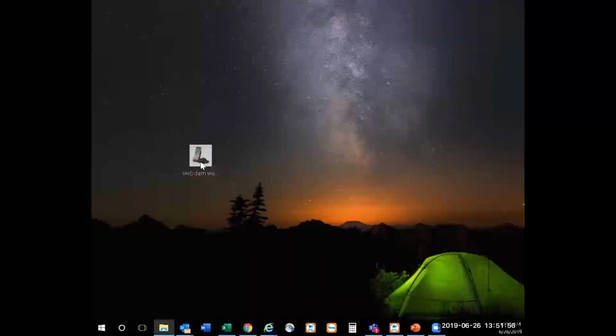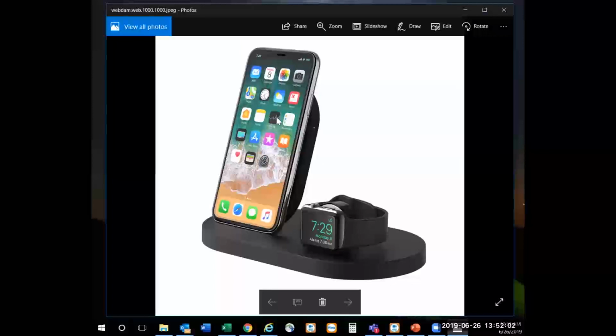So we do have other charging solutions for watch as well, but one of our favorites is one that wirelessly charges the iPhone and then has the puck for the watch as well. Yeah, the puck that Apple has developed will not take a wireless charge from any standard wireless charger that's developed for a phone. It's a different technology that's built into the puck, so the watch can only be charged by the puck itself.